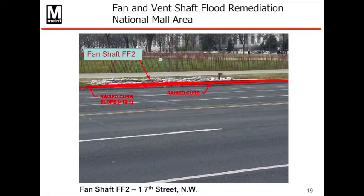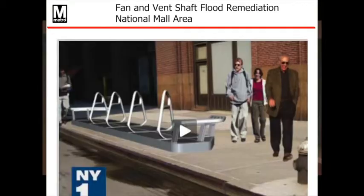This is something that New York City has done. Essentially, it's a bike rack and street seating, street furniture. And what they've got here is a metal lip where they've raised the elevation of the shaft 6 inches or so. It's made out of stainless steel, and that alone makes it a little bit pricey for us to consider here, particularly given the number of vent shafts that we're looking at.